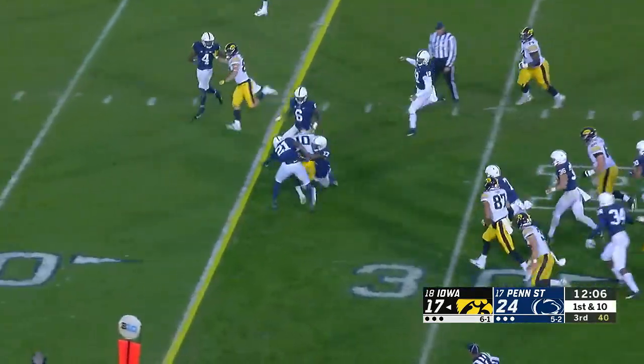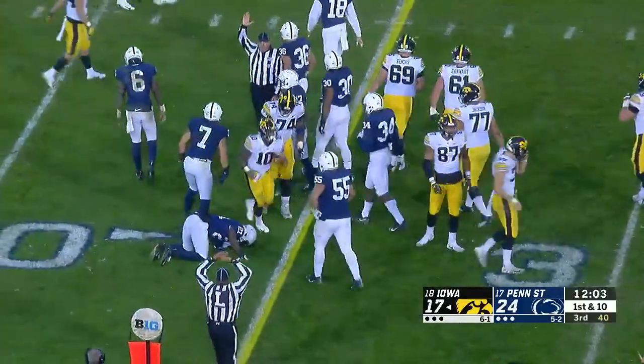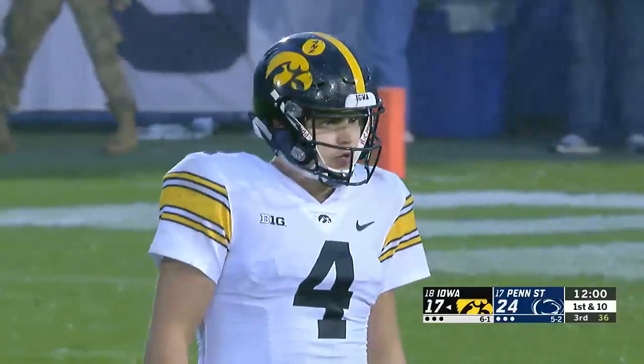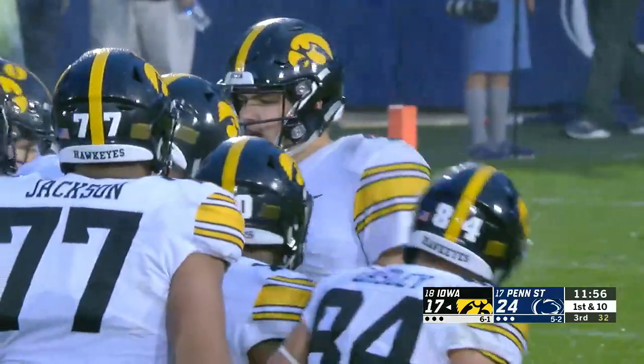Here's Sargent now trying to get first down yardage on first and 10, and he does have it. 24-17, a game that started out awful for the Nittany Lions. They have their first lead of the afternoon.